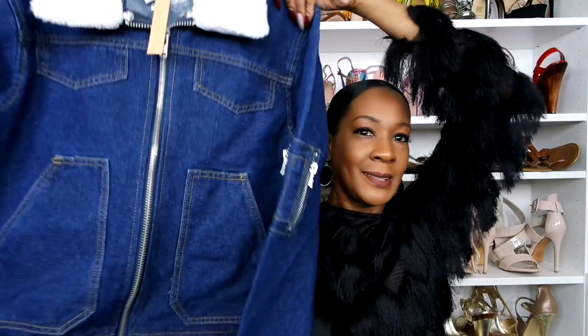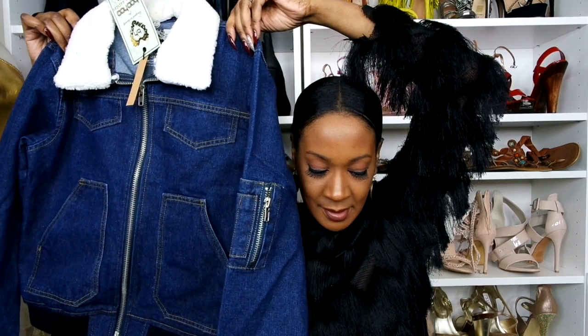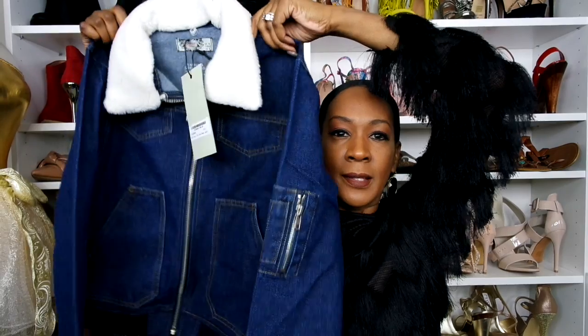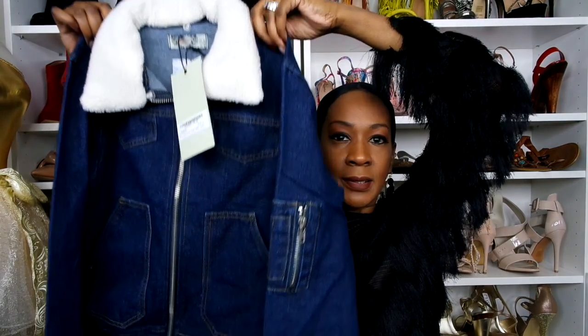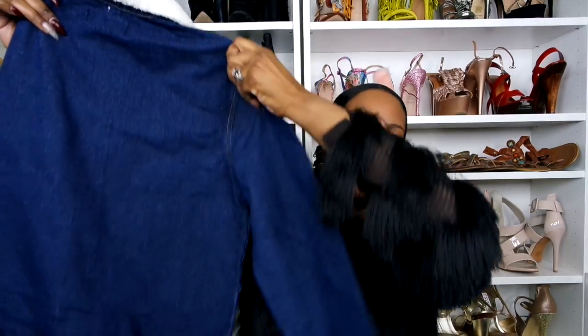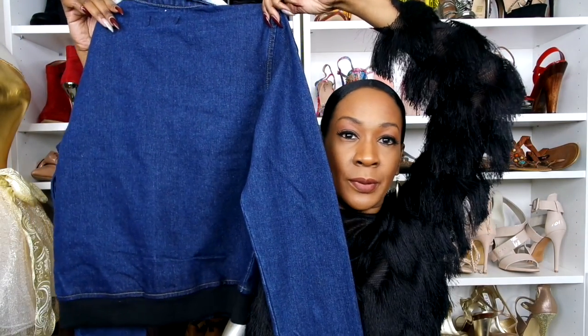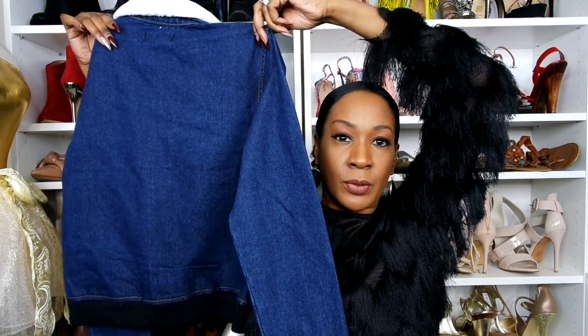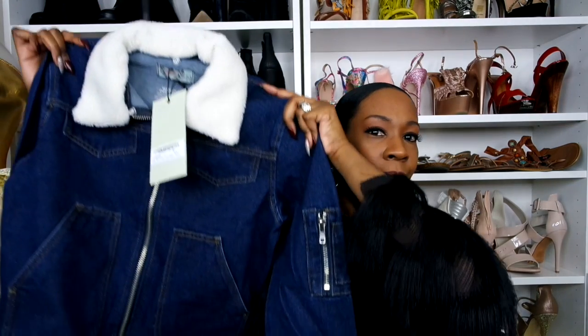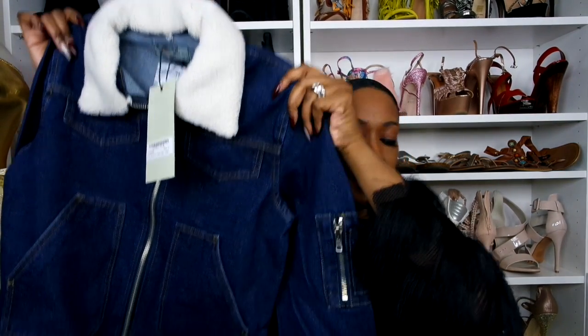I also got a denim jacket. It's called a Betty Board Collar Denim Bomber Jacket. So it's a denim bomber jacket. Yes. And I love this jacket. This will go great with a plaid shirt. That is a total of 7 items.